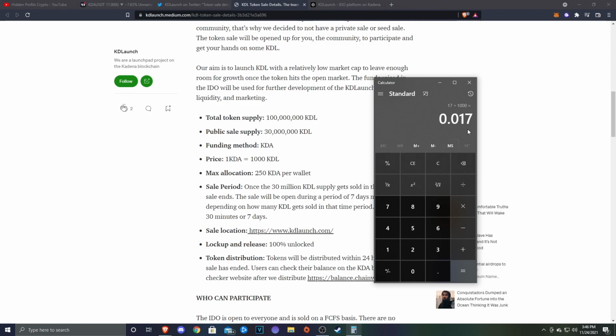Definitely, in my opinion, a pretty decent price. I don't think that's even close to being too much. I definitely think when the token drops, it is going to go up, no doubt. There's a lot of people that want to get their hands on KDL. So I definitely think we'll see that. And keep in mind, as KDA goes up, so let's do this math here with a $25 Kadena. That puts us at about 2.5 cents.